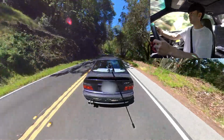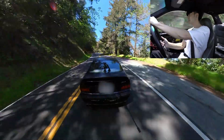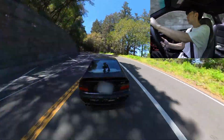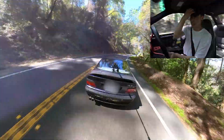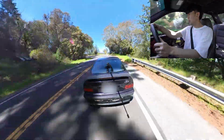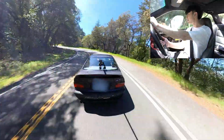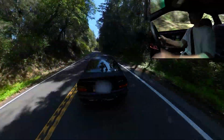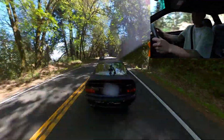Oh, the camera's off now. Damn it. Oh, locked in my seat right now. Hold on. Oh, the camera's all off. Oh, kind of losing some grip here. Whew.